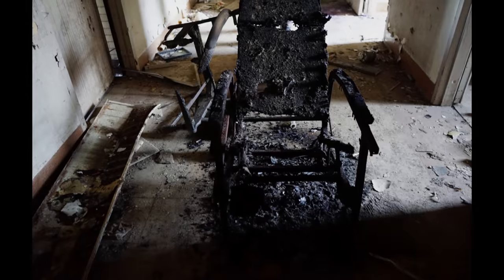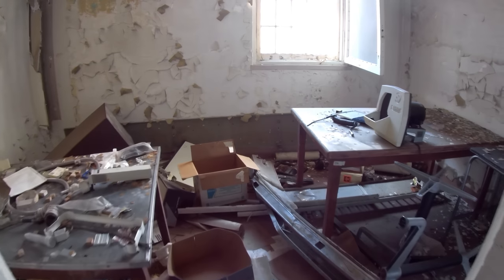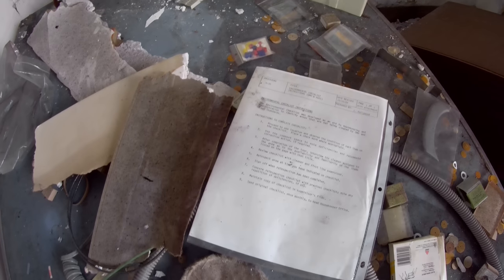Like a burned out gurney. A burned out gurney. A failed arson has left a scorched wheeled chair. Or, I don't know what it is. The whole area is littered with medical leftovers and suggests an area of treatment rooms.